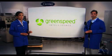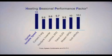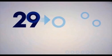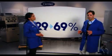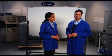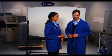For example, the popular 3-ton size of this unit delivers up to an amazing energy-saving 13 HSPF heating efficiency. And for those of you scoring at home, that's 29% higher than the nearest competitor and up to 69% more efficient than some others on the market. Think of it this way. The most fuel-efficient car gets 48 miles to the gallon. Now imagine the new Carrier Infinity heat pump as a new car that could beat that by 29% at 61 miles per gallon. Now that's a breakthrough.